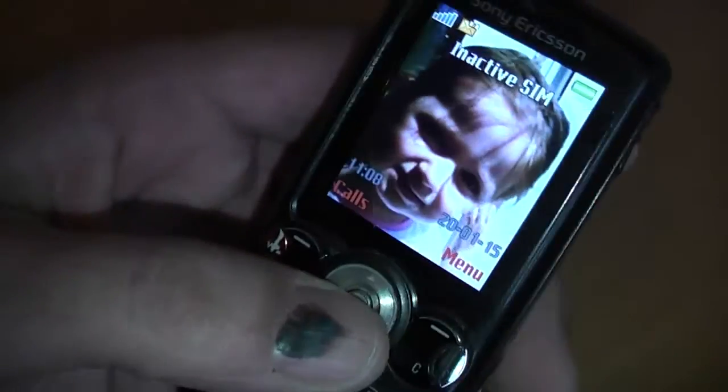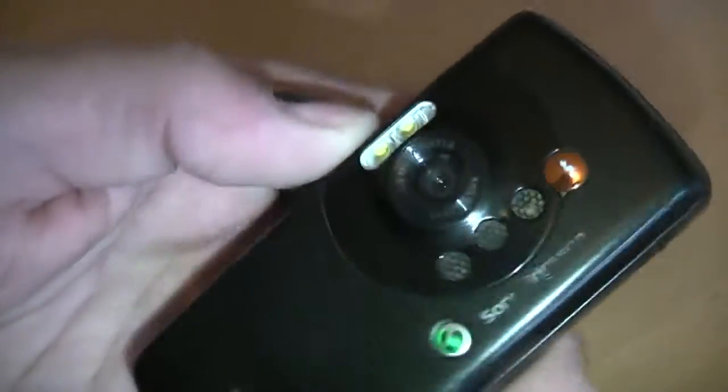This has been lying in a box in the attic for 5 or 6 years, probably, since the last time I looked at it. And I got it out, charged it up, and it's working perfectly. Battery still holds a charge. As you can see, it's fully charged there.